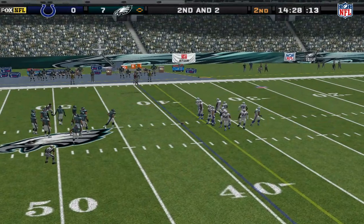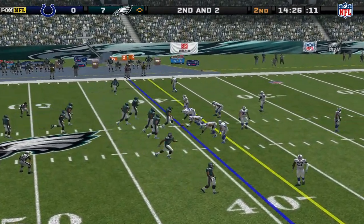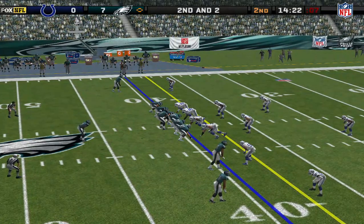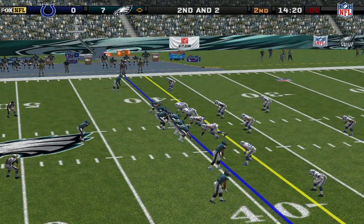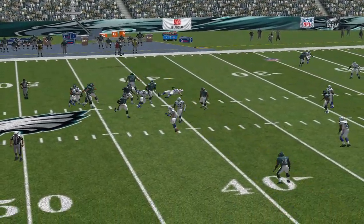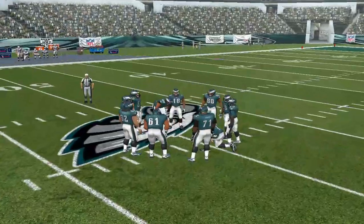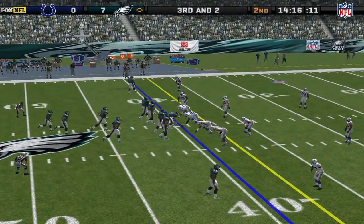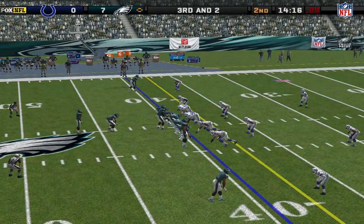Ball on the 40-yard line. 2nd and 2. Number 28, the lone back. With the pass, knocked to the ground, and it's incomplete. Number 50 had his hands on it. I think he was invisible out there. It wasn't even seen. And that's a break for the offense.